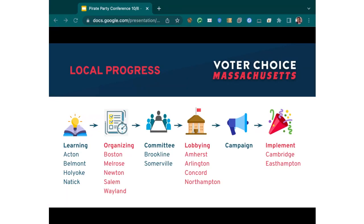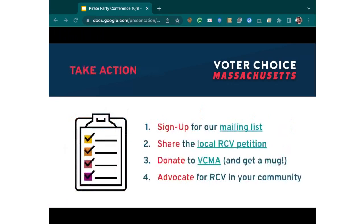We have various ways people can get involved, from signing up on our mailing list. We have a petition you can sign. We're collecting names on a per city and town basis. You can also make a financial donation, and you can also talk to me about advocating for bringing ranked choice voting to your city and town. And that's the story. That's what we've been up to. And I'd love to take any questions that people have about it.